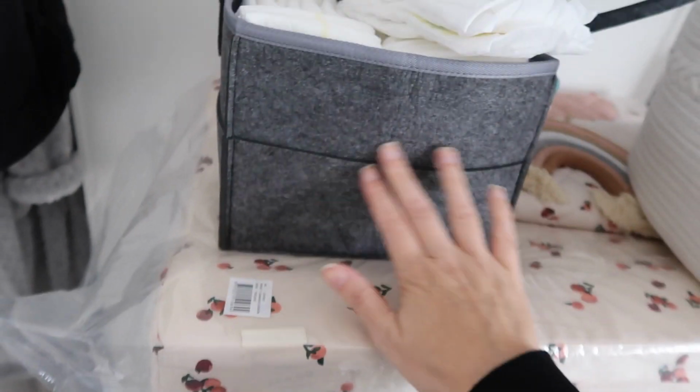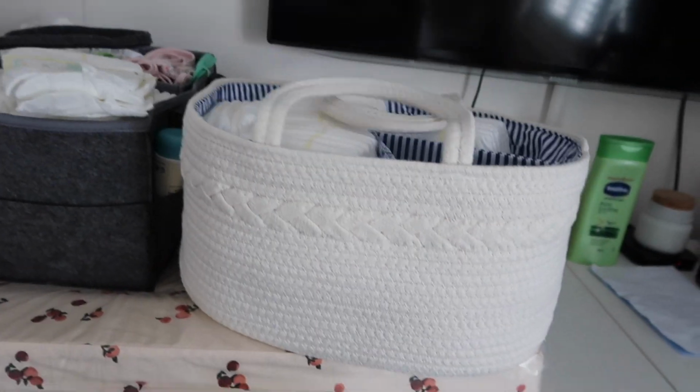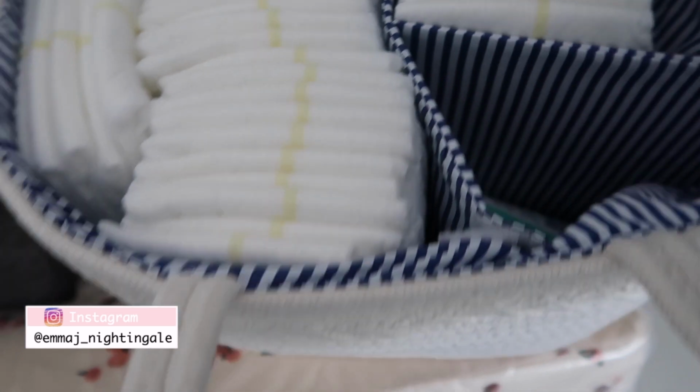But this I got for downstairs because our front room has a lot of grey accessories. And then this one again is off Amazon. This one was a little bit more expensive, but I feel like it just looks a little bit more luxurious. Now it is blue and white striped inside. They didn't have any other options for the inside, but I don't hate it because if you've watched any of my other videos, you know I'm a sucker for stripes.